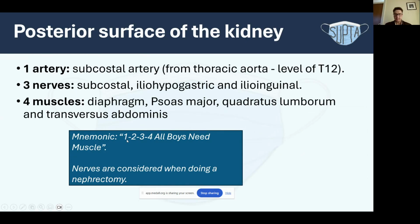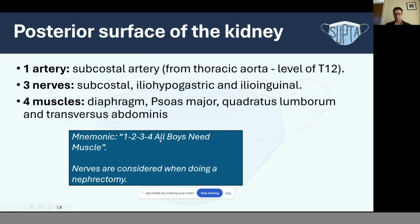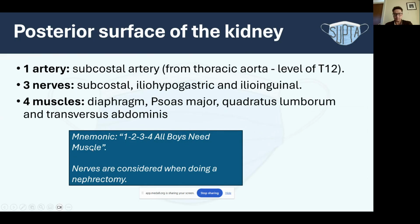So a mnemonic here that could be useful is 1, 2, 3, 4. All boys need muscle. And 1 is for A, so all. So 1 is one artery. Group 2 with boys. So 2 will be 2 bones. We know that those are the 2 ribs that protect the kidney. 3, we can group that with need. So 3 nerves, and those are the nerves up here. We have the subcostal, the iliohypogastric, and the ilioinguinal nerves, and those are on the posterior aspect.